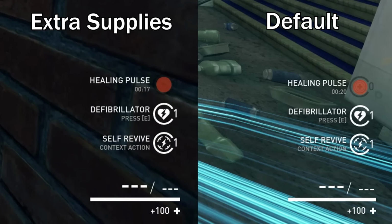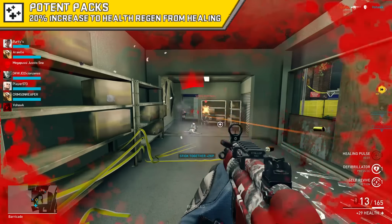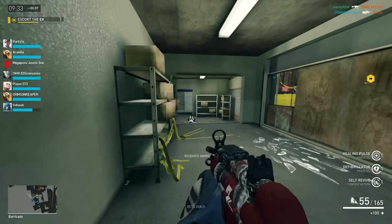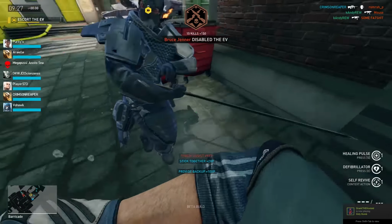This perk is decent enough as it will allow you to use your ability with slightly less downtime. Potent packs will give you 20% more HP restored on your heals, which will bring up the maximum HP restored from 80 to 96. This augment is pretty awesome as it will allow Phoenix, in most instances where he's not completely down to 0 health, to heal all the way up to full health.